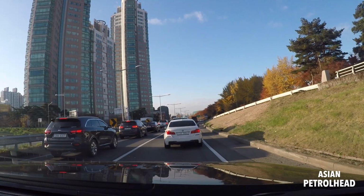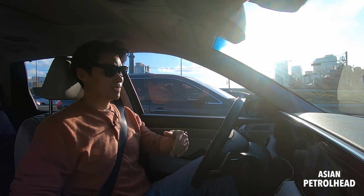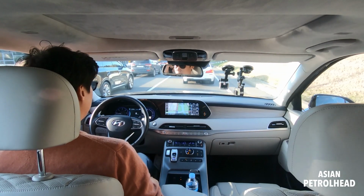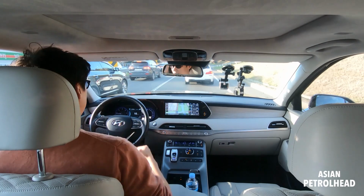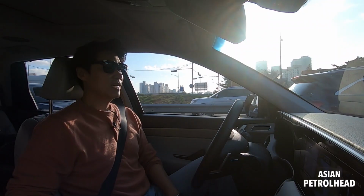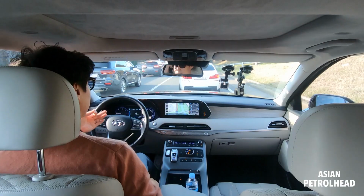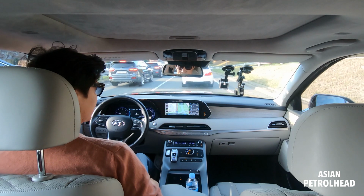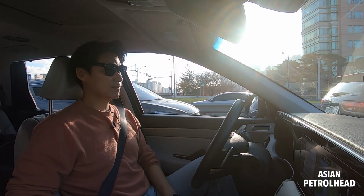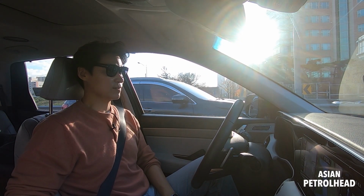Okay, now let's get back to driving, and because there's so much traffic, why don't we let the Palisade do most of the work? We just turn on the adaptive cruise control. As you can see, it's keeping a safe distance with the car in front and it's also steering itself. If the lead car stops, the Palisade will come to a full stop. If the lead car departs within 5 seconds, it will automatically follow the lead car. So it's a very convenient system, especially in heavy city traffic situations like this.